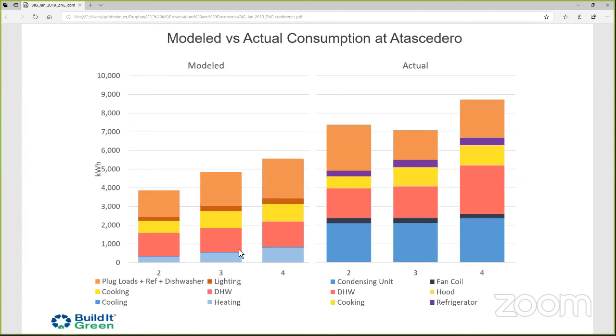You can see the 4-bedroom. There's still some optimization to be done there. Resistance element kicking on more than it probably should. Worth noting that these units were in high demand mode, or at least some of them were when they were installed. So, this is kind of skewed by the fact that these water heaters aren't maybe running as efficiently as they could be. Cooking, more or less spot on.